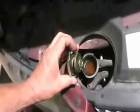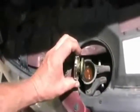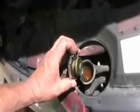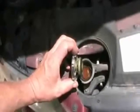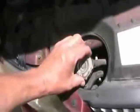Open the rad cap and make sure there's no oil floating in there. Motor oil could be leaking through the head gasket and getting in your antifreeze, and the transmission automatic cooler that's in your radiator could be leaking and putting transmission oil in your antifreeze.